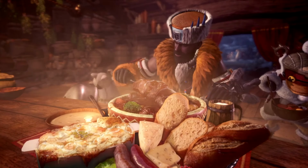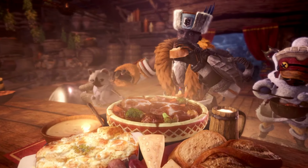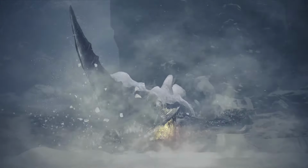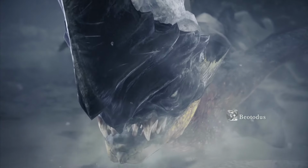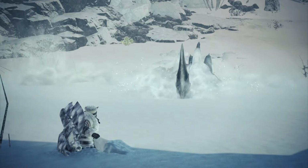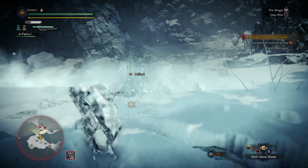Number 3, encounter new and returning monsters. As with any Monster Hunter game or expansion, there's a mixture of new and returning monsters for you to hunt down. Starting from the very beginning of Iceborne, we encounter the new Biotodus, which is almost like a land shark in how it burrows into the ground and snowdrifts, its horn peeking out from the ground before it leaps and attacks you in a variety of different ways.